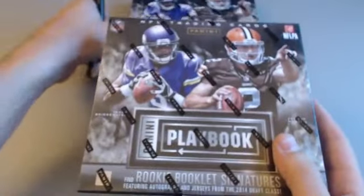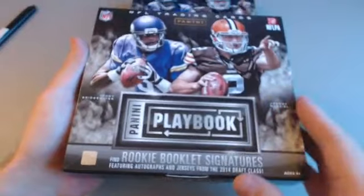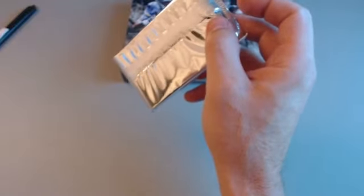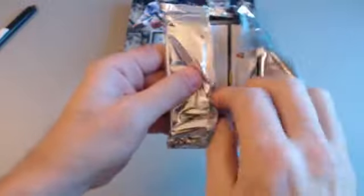All right, guys, 14 Playbook, box number one. Funny thing is, we saw it when we were doing jerseys before the draft. I think, like, within a week before the draft, we pulled two Crab Legs autographed Florida State jerseys. At that point, they were still 32-team randoms because he wasn't drafted yet. All right, guys. Box number one. Get your one booklet and another hit.